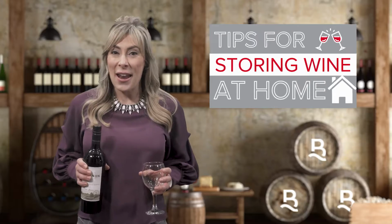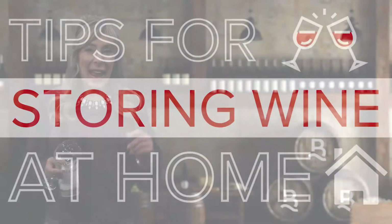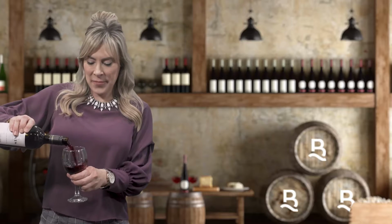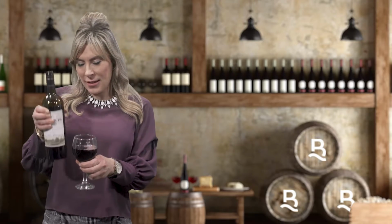storing wine at home. I think this calls for a glass. What the hell? Nice healthy 5-ounce.